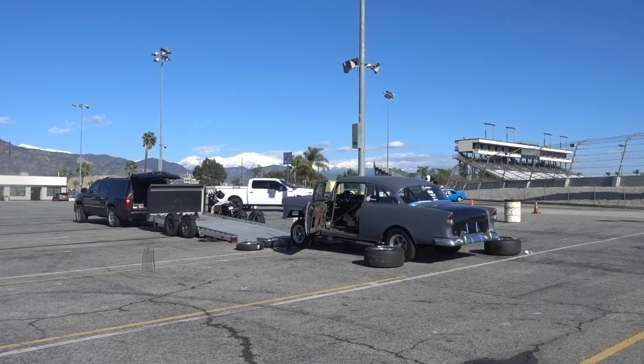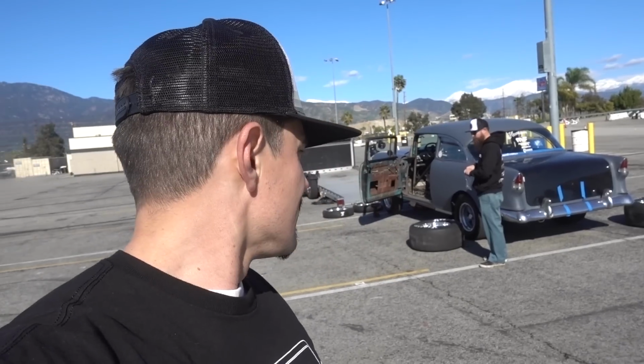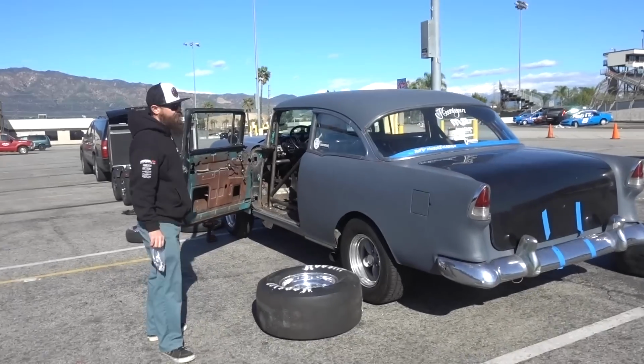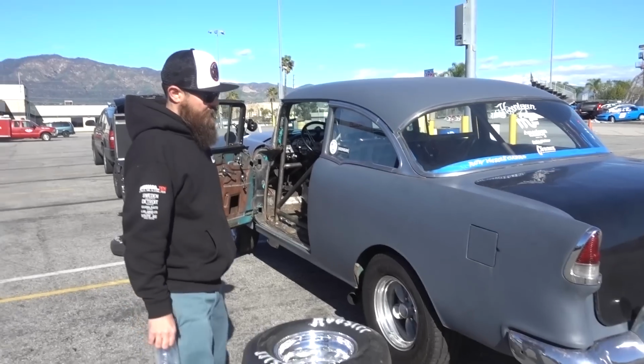It's Wednesday, February 6th. We're here at Irwindale Speedway because John has to get some practice launches in. He has not driven this car in, what, a year? A year. So it's not fully tuned yet. It's really not ready, but you know what? We got to do something with it. So we got to get some seat time for John here.